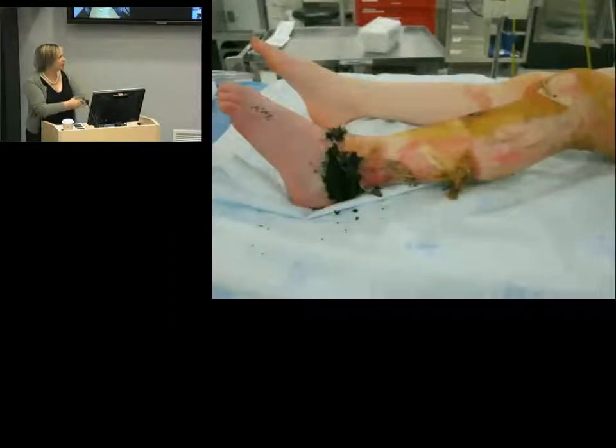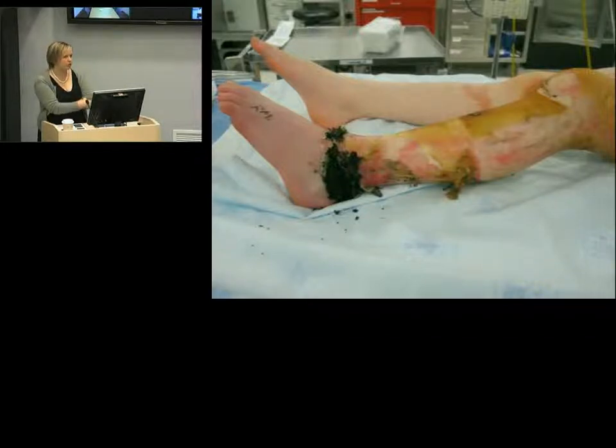The other thing about kids is that they do have some things that are the same as adults, and occasionally you will see circumferential burns requiring escharotomies either to be done in the emergency department or upstairs in the operating room.